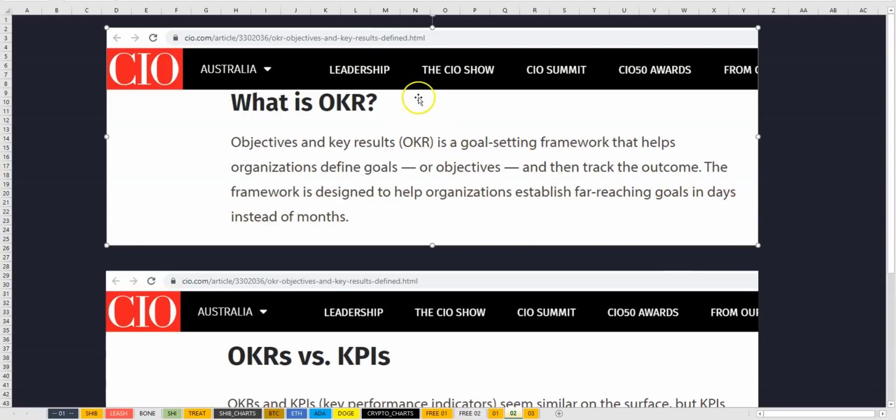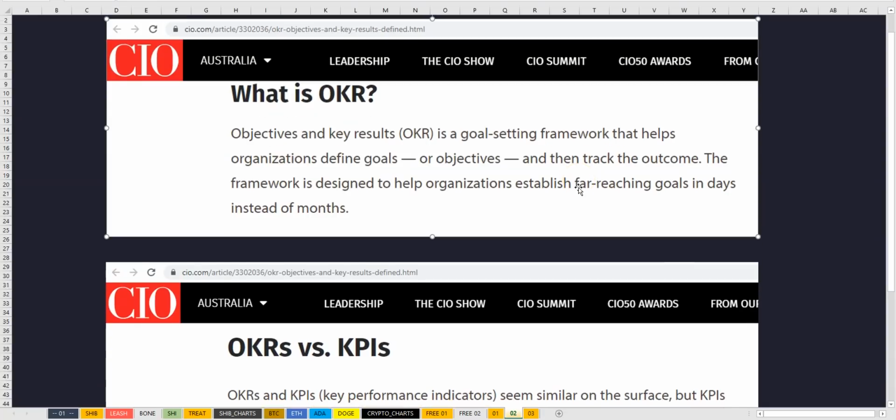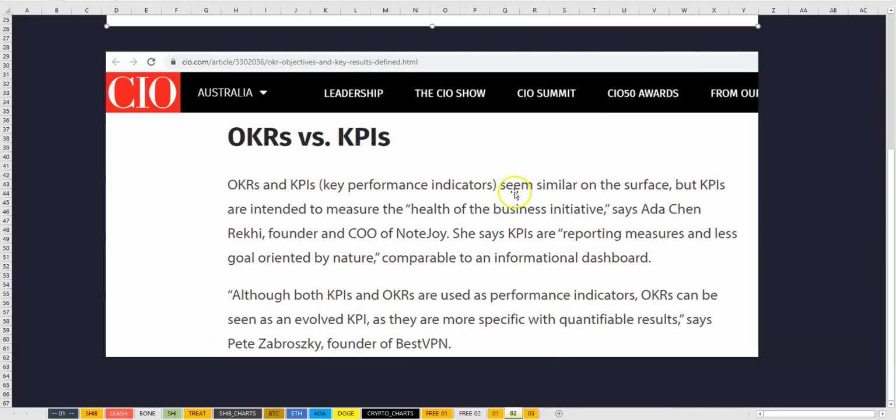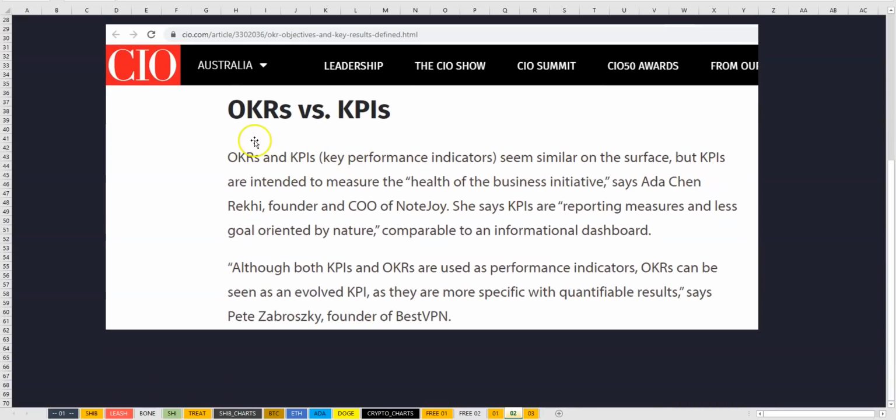So when CEOs start using this sort of methodology, this framework, the intent is to speedily bring about plans. That makes a lot of sense because we do have a lot of things on the roadmap, and that's a good strategy in my opinion.